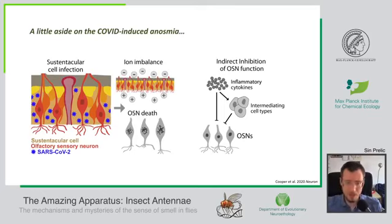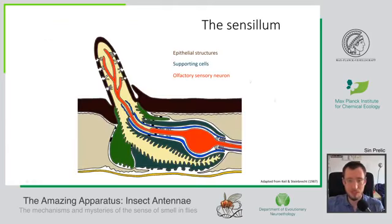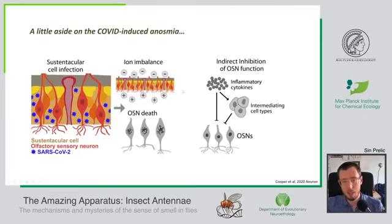I'd like to make a little bit of an aside and bring our friendly coronavirus into the discussion. As you have seen here, there are very many cells, and usually we focus on the olfactory sensory neuron because of its receptors and because it's actually interfacing with the odorants itself. But you may have heard that getting coronavirus, and also, of course, a lot of other different illnesses, can sometimes induce anosmia, which is just a reduced ability to smell.